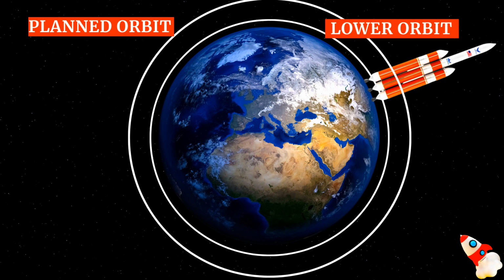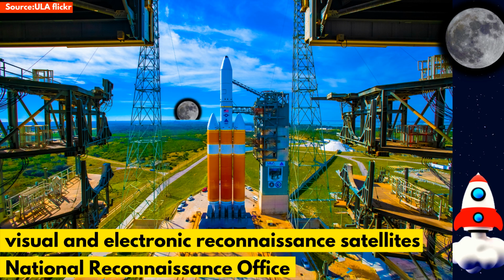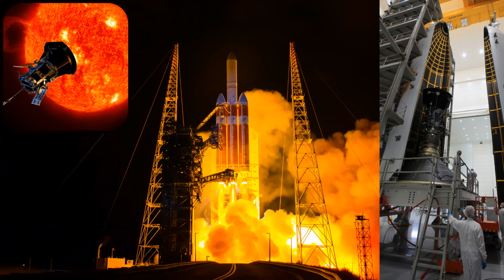Its first operational payload was the DSP-23 satellite, successfully launched in 2007. It was then used to launch a further 5 visual and electronic reconnaissance satellites for the National Reconnaissance Office through 2013. In December 2014, the Delta IV Heavy was used to launch an uncrewed test flight of the Orion spacecraft, designated Exploration Flight Test 1. On August 12, 2018, the Delta IV Heavy, with an additional Star 48 B5 third stage, was used to launch the Parker Solar Probe into an elliptical heliocentric orbit.